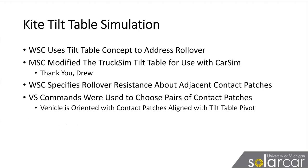So looking at these requirements in order, if we start with the tilt table, WSC uses the tilt table concept to address rollover. This is a time-honored approach and a good one. So MSC modified the TruckSim tilt table to use it with CarSim. Thanks to Drew Reichenbach, who helped me out with that and gave me a framework to work within to have a CarSim tilt table.